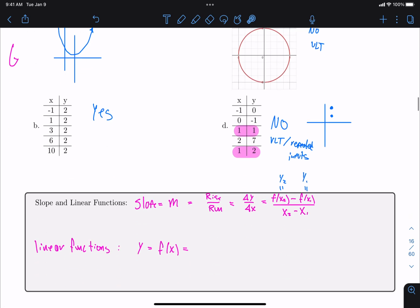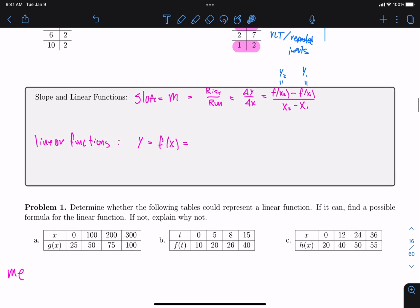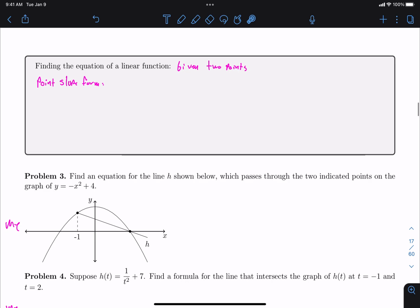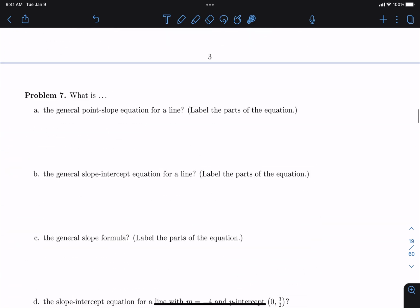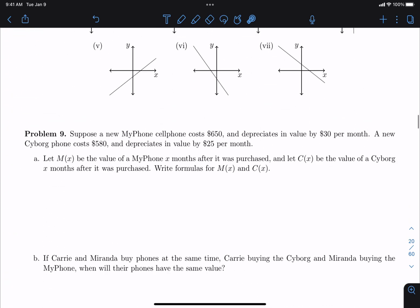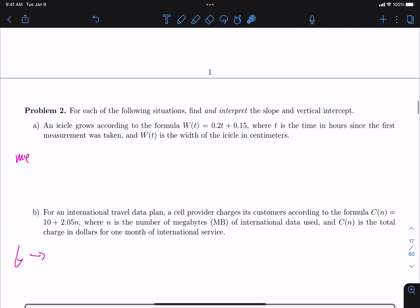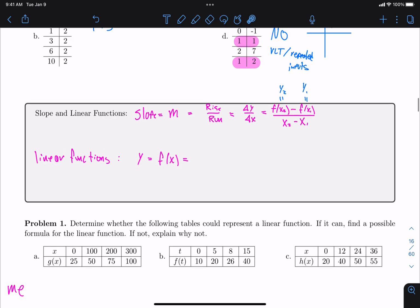All right, great. Then today we're going to talk about a couple things. We're going to talk about slope and linear functions, and then we're going to talk about finding the equation of a line given 2 points, and then maybe we'll learn something else too, actually. I don't know. We'll see how far we get. But let's start off with slope and linear functions.